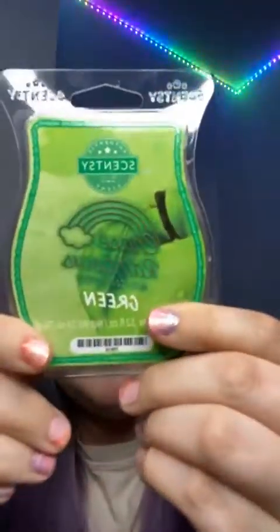And then this one would be good for if you've got a girl and you're having a baby shower. Okay, let's see. I've got green next. I love it. Green is so good. Green has Granny Smith apples, cactus blossom, I don't know what that is, and kiwi water.